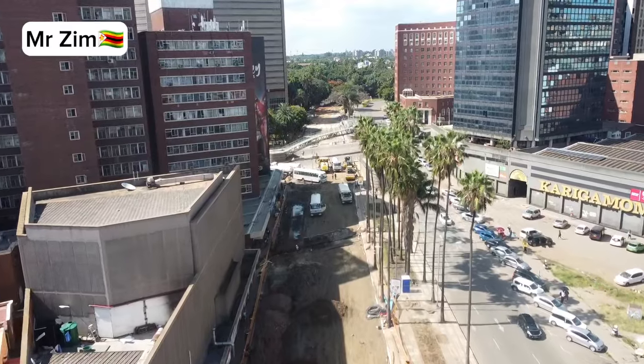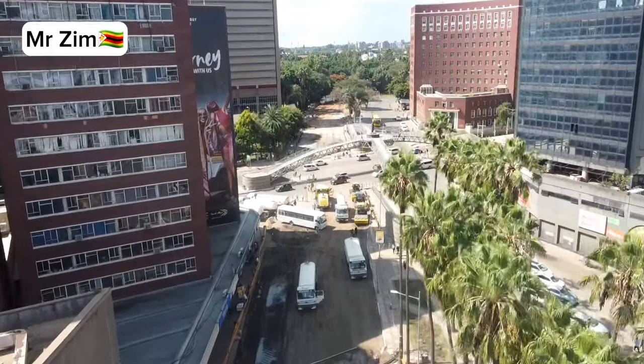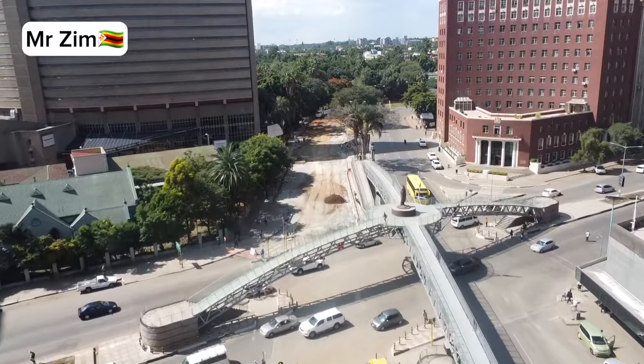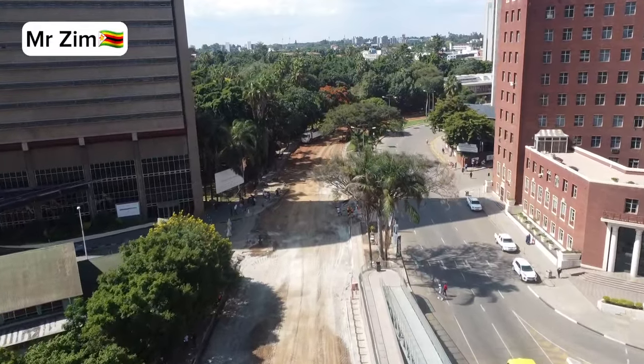Right now the project has only started, and according to press reports this road is supposed to be done by the 31st of July, so we'll be there to check and to see if those deadlines will actually be met. It's good to see our roads getting some kind of rebuild, some kind of reconstruction. I believe it will provide a good facelift to the city.